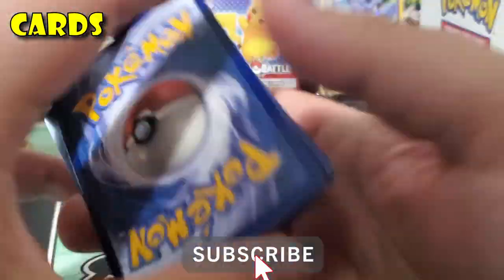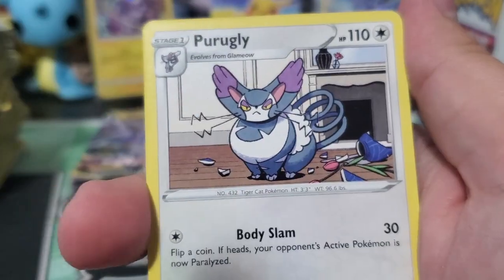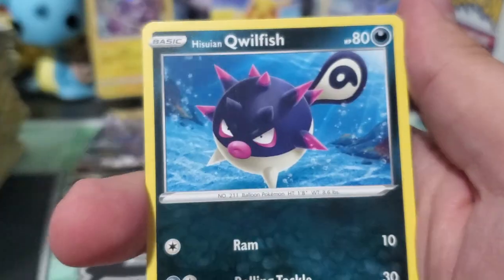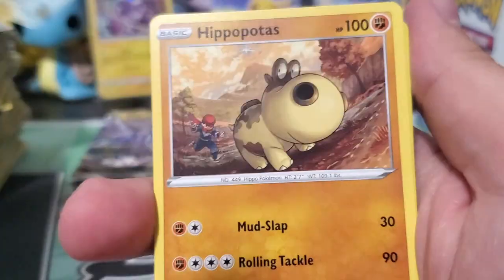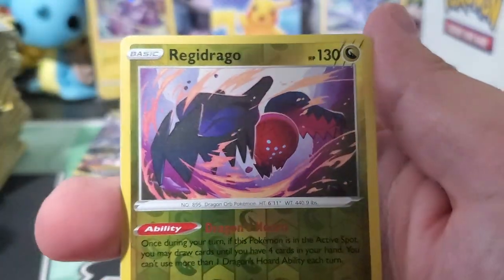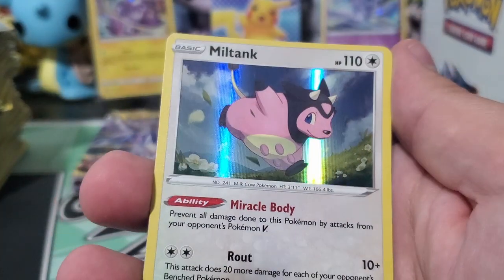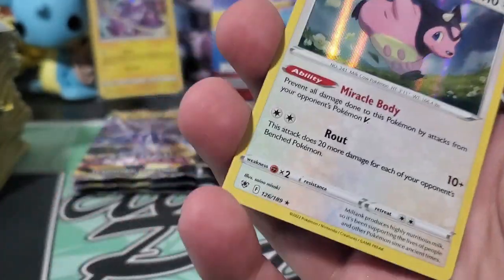Let's go. Metal energy. Green. We got a psychic energy today. We got Selene. We got Purugly, Azelf, Swinub, Quillfish, Petite Lil, Nickit, Hippopotas. We got a Regidrago. This one's going to be a little, because it's like a dragon. And a fat, fat Miltank. It's a beautiful artwork, though.